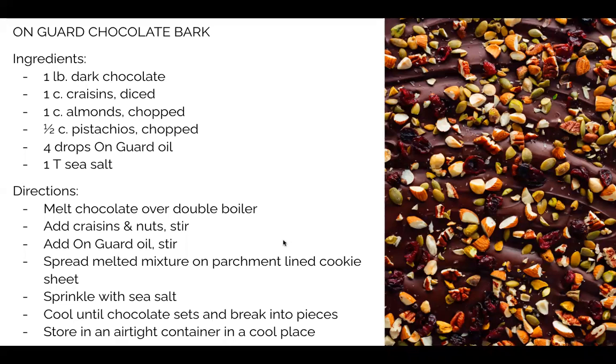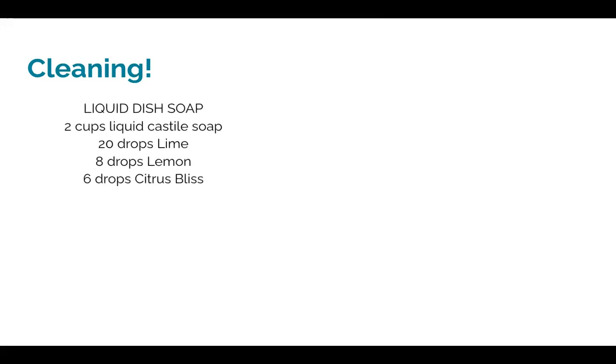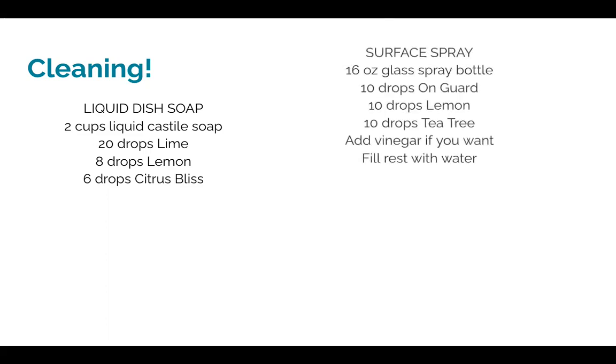Okay, so now that we've done all that cooking, we need to do some cleaning and clean up the things that we've used. All right, so I really love to clean. I tried to keep this pretty simple. What about a simple liquid dish soap? I do use my On Guard Cleaner Concentrate as a dish soap, but it's very fun to have a DIY recipe. So you're just gonna look for some liquid Castile soap. I love using Dr. Bronner's, the unscented one. Lime, lemon, and citrus bliss. I thought that was a really fun combination to keep you really happy while you were doing your dishes.